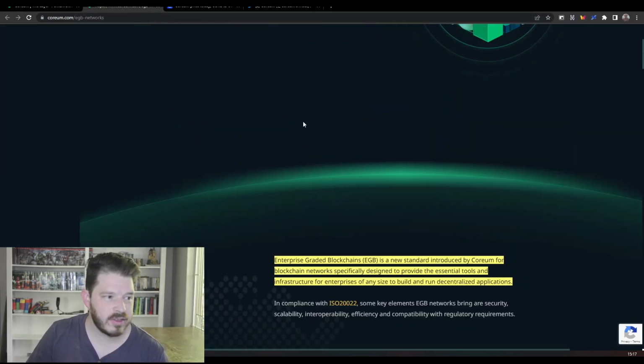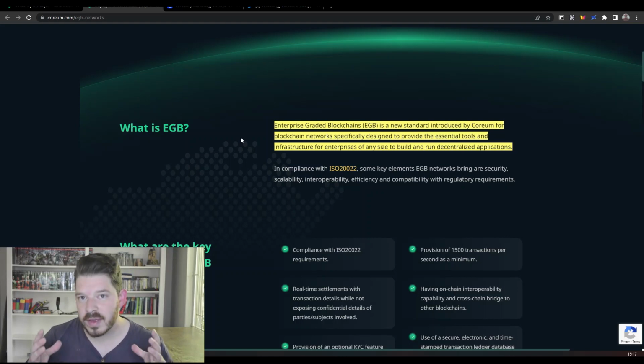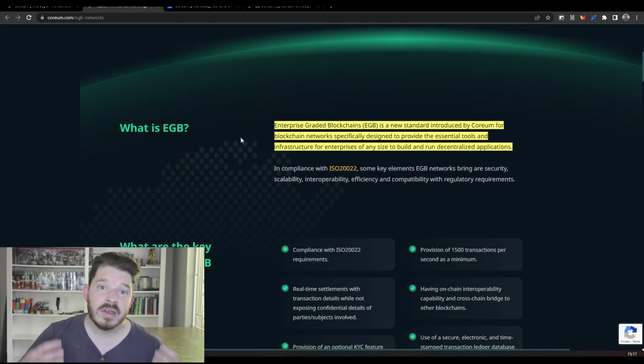Just touching on what EGB is, basically EGB stands for Enterprise Grade Blockchains. It's a type of standard that is being introduced by Coreum for blockchain networks that are specifically designed to provide essential tools and infrastructure for enterprises. So obviously an enterprise focused coin, that's not necessarily a bad thing because that means businesses will need the coin. So if you're snapping it up now, in the future, businesses will need that coin. It's going to push the price of that coin up, and obviously then that gives you the opportunity to sell for a big profit. So infrastructure for enterprises of any size to build and run decentralized applications.